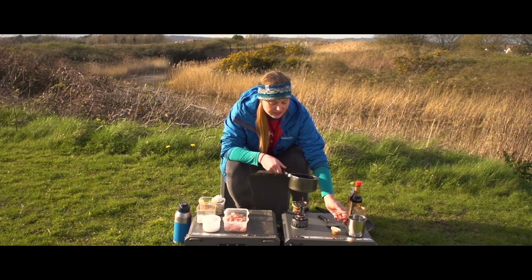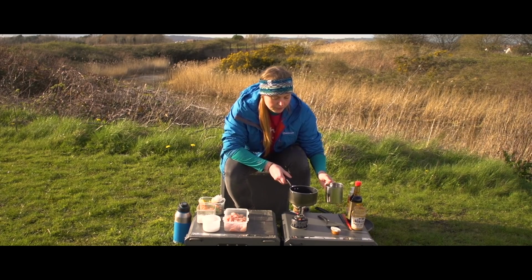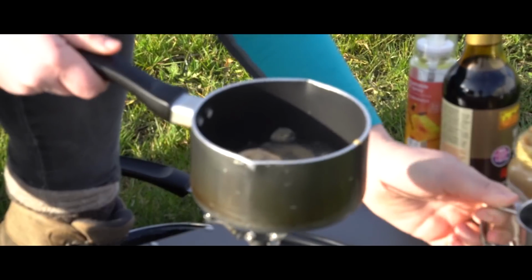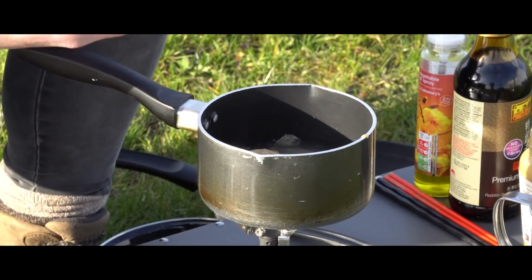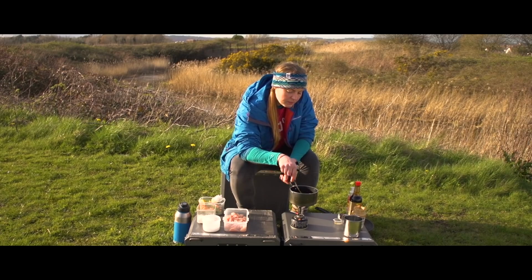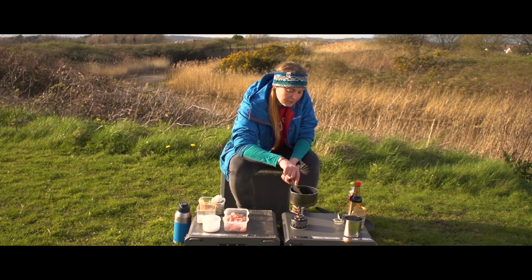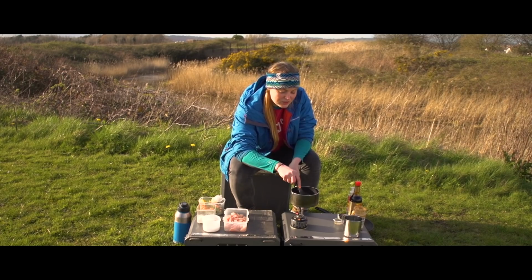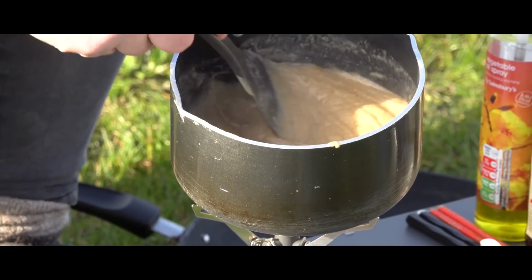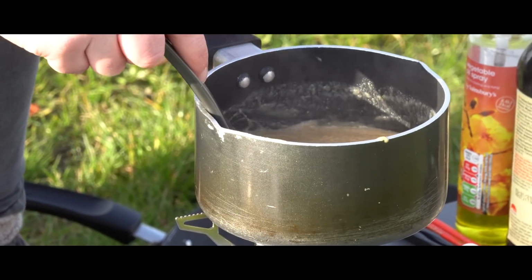As you can see, it's starting to kind of melt down. I'm going to be putting in some water. At the moment, I'm going to use half a cup just to kind of get it going. And also a stock cube, a whole stock cube at this point. Slowly but surely, we're going to let it mush down into a nice thick sauce. It never looks pretty. It always looks really manky actually, but it tastes really good, I promise you.